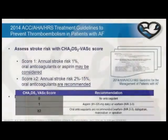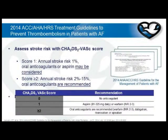Is everyone familiar with the CHA2DS2-VASc scoring system? Have people heard of this? Clearly, with atrial fibrillation, not everyone is at the same risk of stroke. The young lady I'm going to ablate is 36. Her risk of stroke is not the same as the 87-year-old who's had bypass surgery and has a cardiomyopathy, diabetes, and whatnot. So there's a scoring system called the CHA2DS2-VASc.